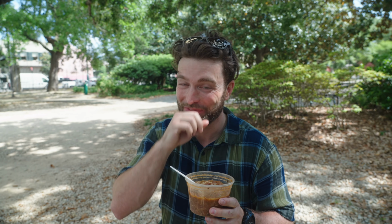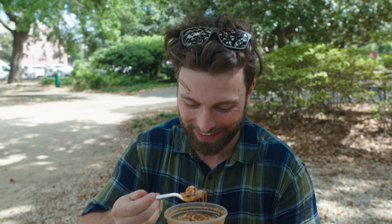Wow. The food here has been so amazing. This is the best dish yet. So it's very peppery, a little spice. So perfect.